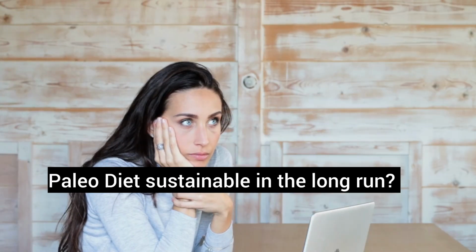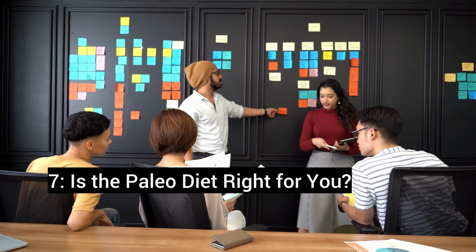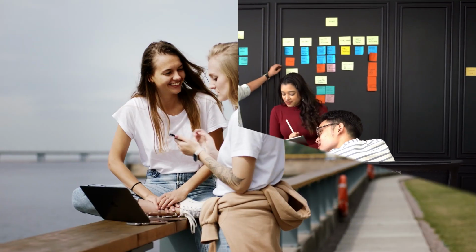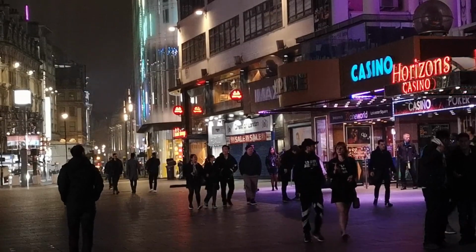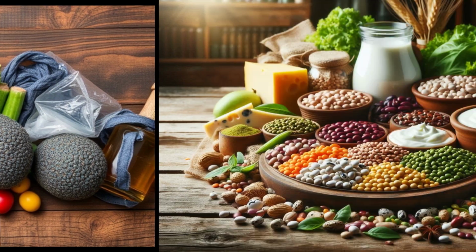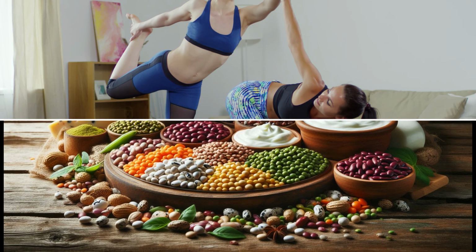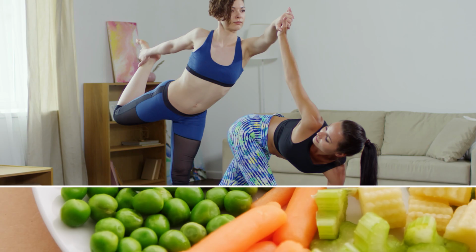But is the paleo diet sustainable in the long run? Let's tackle this final question. Is the paleo diet right for you? Can you stick to the paleo diet forever, or is it just a short-term fix? The paleo diet is sustainable for some, but not all. It depends on your lifestyle, preferences, and health goals. Some people adopt a modified paleo approach, occasionally including foods like legumes or dairy, while sticking to the core principles. The key is finding balance and focusing on what works for your body and life.